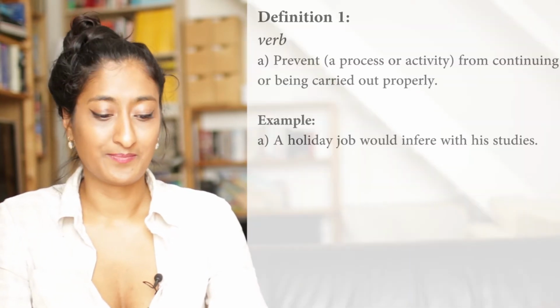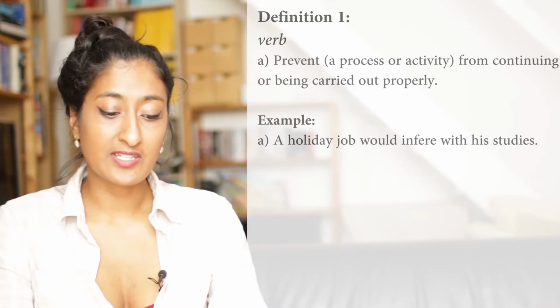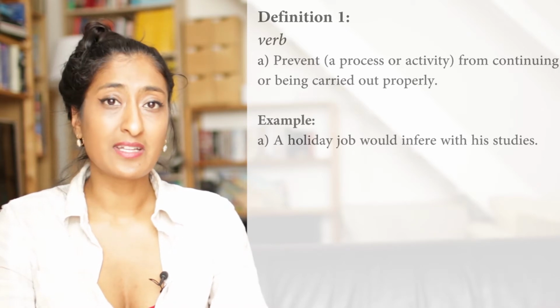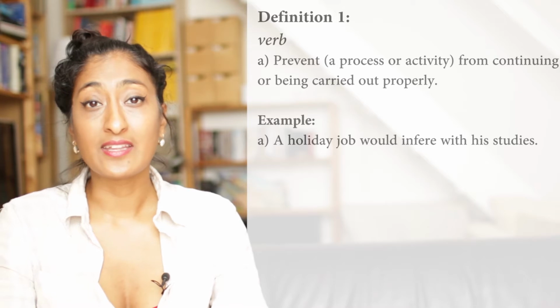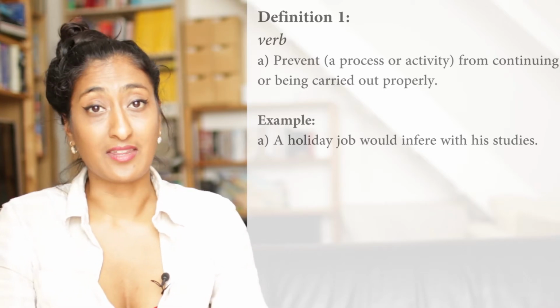Let's have a look at the dictionary definitions. We've got quite a few to get through, and all of them are used as a verb. So, definition number 1. Prevent a process or activity from continuing or being carried out properly. So that means if something is blocking you from doing something properly, then that thing is interfering with your ability to do that thing properly.